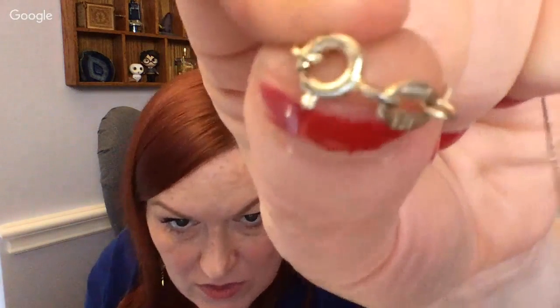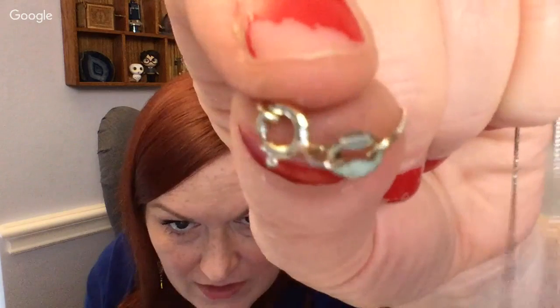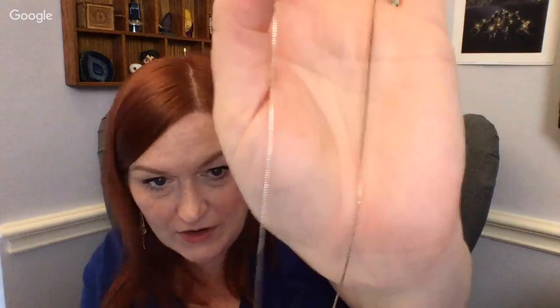I'm hesitant on this one though. Even though it's marked, you can see where the coating is coming off of it. So I'm going to check it. Okay, the chain part seems okay. Yeah, because things can be marked that aren't real too. So I think I've got a little silver chain here. Very nice. It's marked and everything.